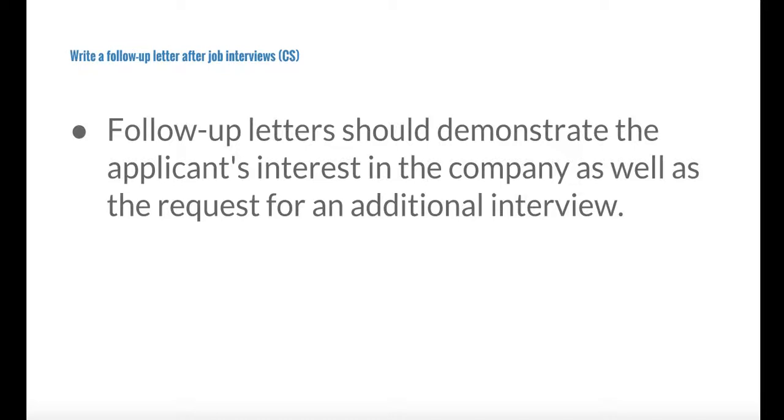Write a follow-up letter after job interviews. So a follow-up letter should demonstrate your interest in the company as well as request an additional interview. It would be written after your first interview, and basically the letter should be written to show the company that you actually want to follow up with them, and this is usually written when the company does not respond themselves or follow up, so it can serve as a reminder for the company to follow up with you sometimes.